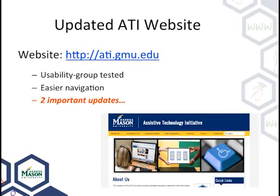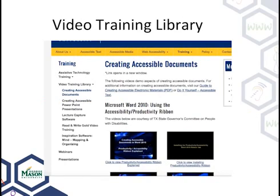We also updated our website. We usability group tested it with students and with faculty and staff to be able to identify whether or not it was easy to find resources. We made 2 really important updates to further support that guide that we posted, that PDF document. We also created a video training library, and that video training library mirrors in many ways the 1- and 2-page cheat sheets that we put in there. That way, if it's easier for you to look at a 1, 2, or 3-minute video online, by all means go to it.